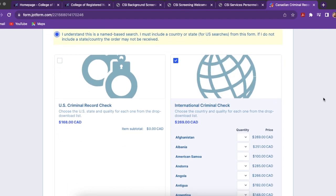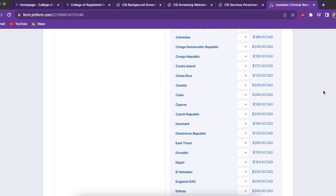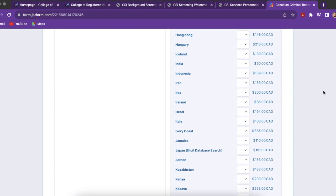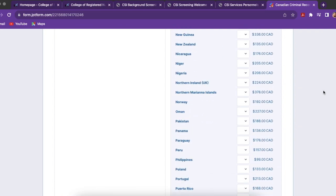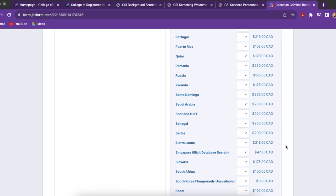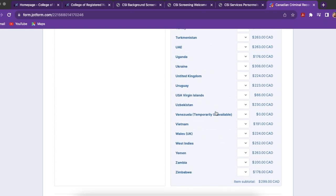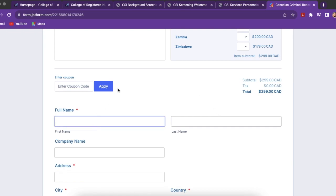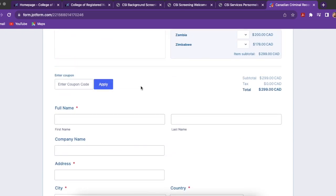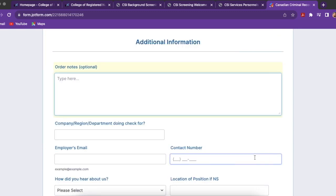So as you can see, per country has different fees. So magdedepende talaga yan kung saan ka nakatira for the past 10 years. So in my case, I'll tick off the Philippines, which is 99 Canadian dollars, and then Saudi Arabia. There, that would be 200 Canadian dollars. Ang sakit sa bulsa, guys, pero hingang malalim para sa future. So once again, ika-cover ko na naman yung personal information ko for privacy and security purposes.